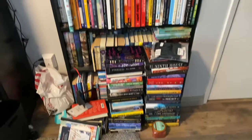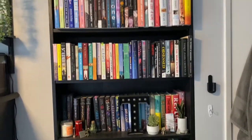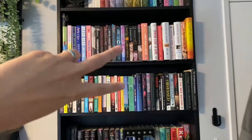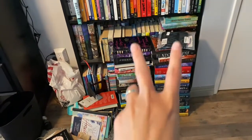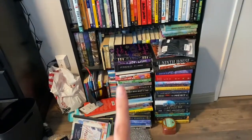Over here we have the unread side, which, as you guys remember, was a lot more double stacked. These two are currently double stacked, and these are all of my 2021 purchases that need to be read and moved to another spot.